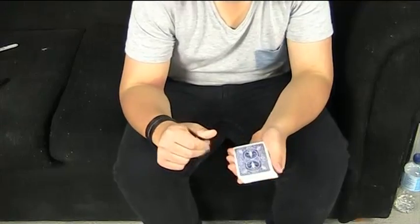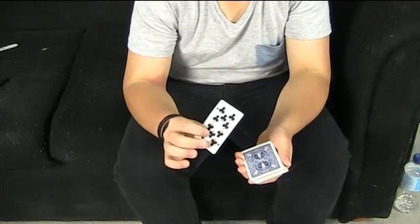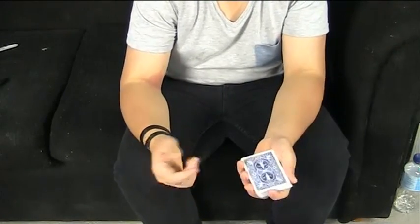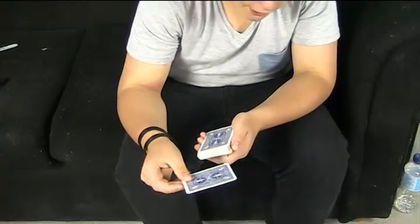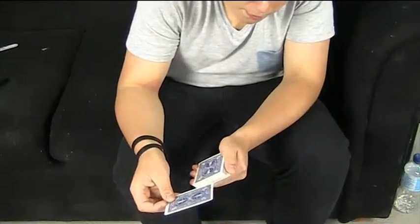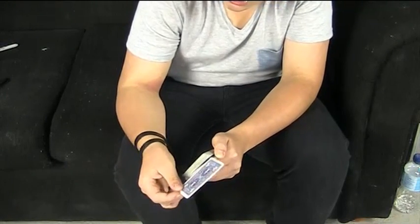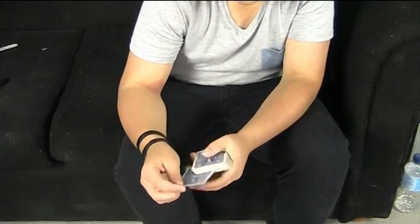What you're going to do is say, we're going to take your selected card, because everyone thinks it's on the top and it's really not, an indifferent card is on the top. Be careful not to show the face, obviously. You're going to say, we're going to take your card, I'm going to stick that in the deck. And when you stick it in the deck, make sure it's somewhere near the bottom, okay? Maybe 9 or 10 or maybe even 11 cards from the bottom, just like that.